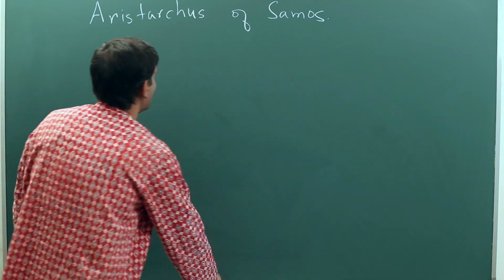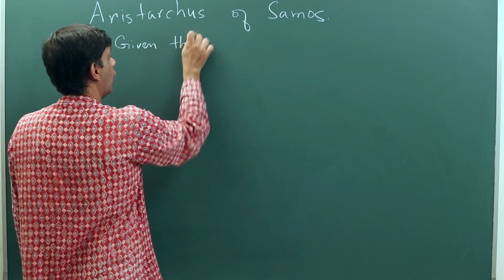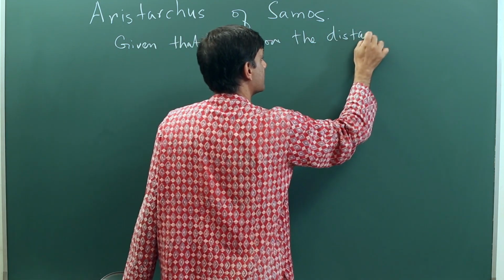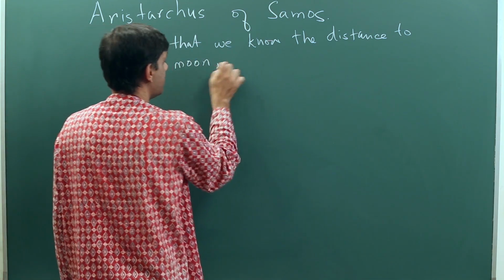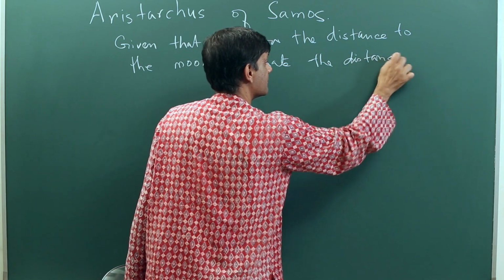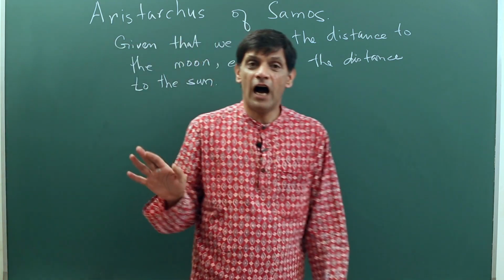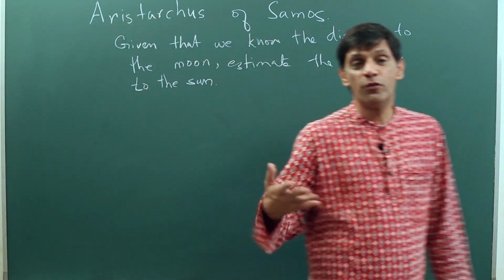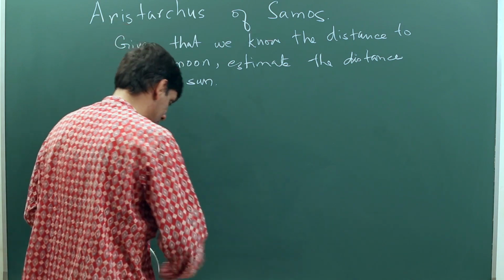So the problem that Aristarchus was tackling was, given that we know the distance to the moon, estimate or calculate the distance to the sun. And how he actually calculated the distance to the moon is another beautiful story, and I hope you would go and read about it, but we would just stick to this. So let's use technology and see his method.